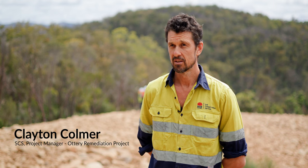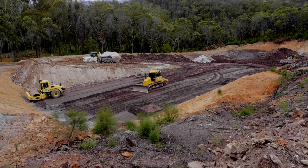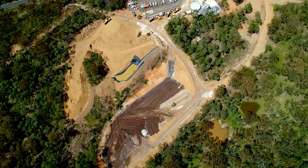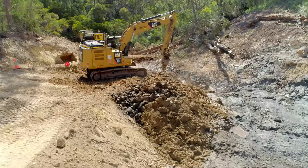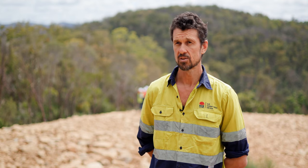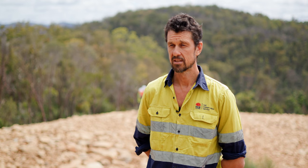Another challenge on this project was constructing a containment cell in a post-mining landscape where there are lots of voids. As we were excavating the cell to its design levels, we exposed a number of these voids, which would compromise the integrity of the cell. So they had to be sealed off from oxygen. We employed some innovative designs, using large stones that were on site to plug the voids, progressively using smaller stones to cap it off, and installing geotextiles to do a final seal before beginning to place our waste on the cell.